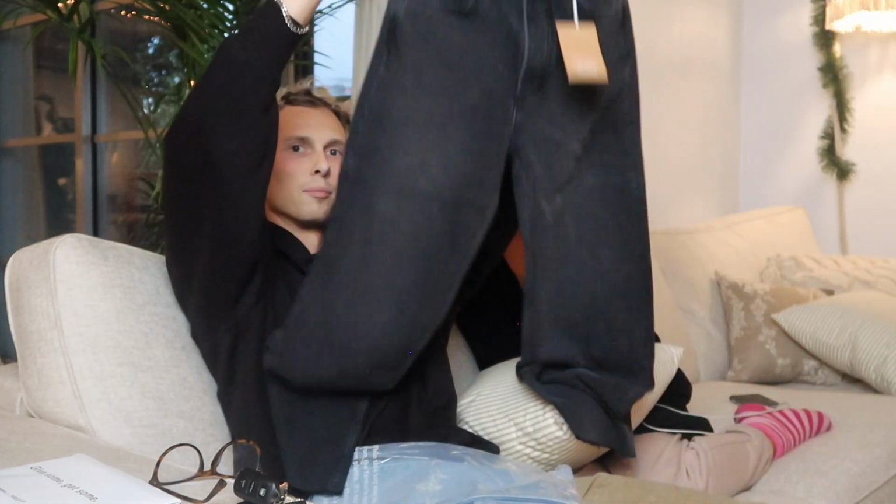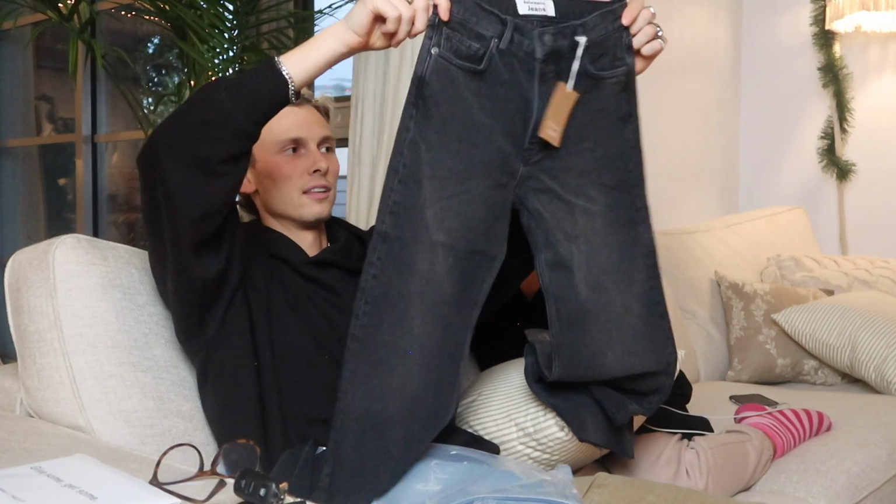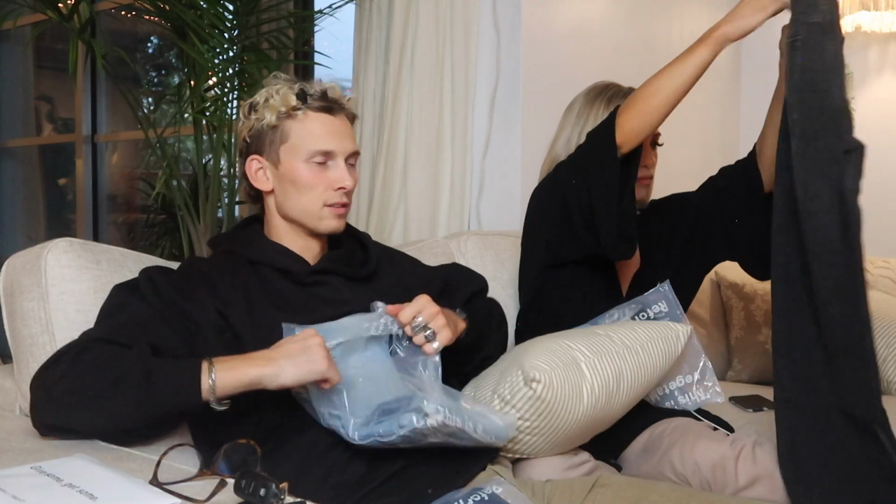Oh, okay. These are black denim. I think these look cool. Those look cute. Those look nice. I like the wide leg. These got holes in them, so we're gonna have to send them back.